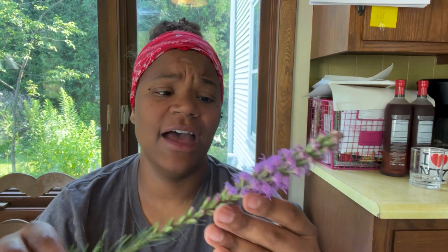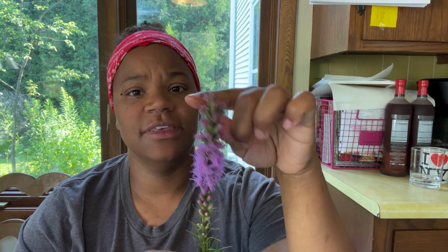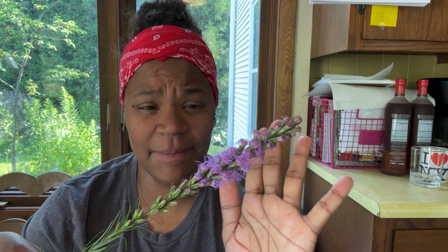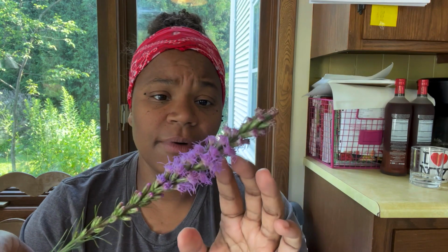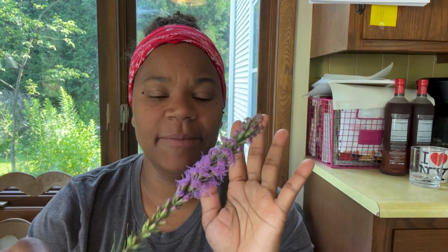Another one I'm doing is Liatris. Liatris is a unique spike in the fact that it flowers from the top down, whereas lupine and other things, foxgloves, they'll flower from the bottom up. So actually these are the blossoms that are already spent. I don't know if these have to dry in the garden before I pick them. I'm going to experiment again with these and dry them inside. And from what I found on the internet, and everything on the internet is true, just kidding, Liatris are fairly easy to start from seed, so I'm hoping that's the case.